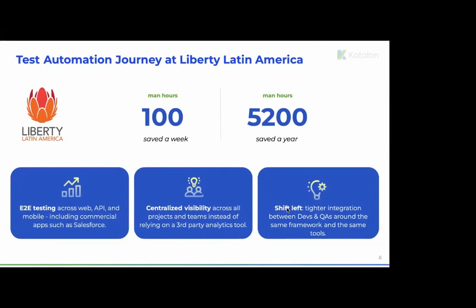Right now it saves about 100 man hours a week, and that sums up to around 5,200 man hours for a year. So that's how our journey is currently going on.